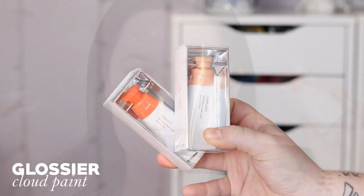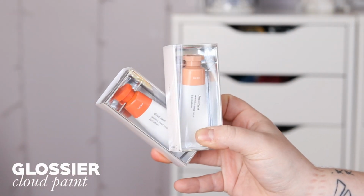Lately, I have been absolutely in love with cream blush, and specifically, I've been in love with the Glossier Cloud Paints. I've been using Dawn a lot. It's like this orangey kind of burnt color. I really like this one because it gives that frostbitten windburn look, especially for winter. I think it looks really cute. But I've also been using the shade Dusk, which is kind of just a neutral brown. I'm gonna go in with Dawn today just because I really want that windburn look. That's what I'm going for.